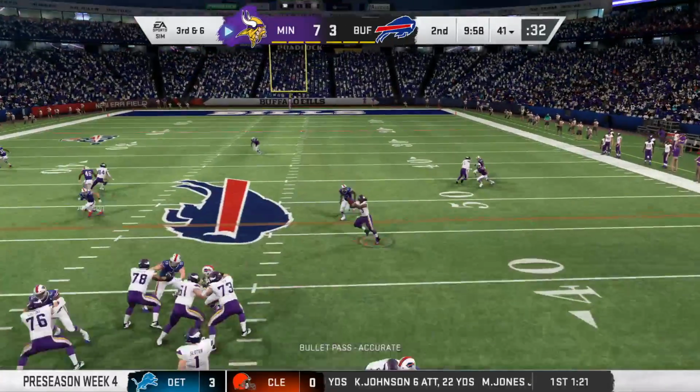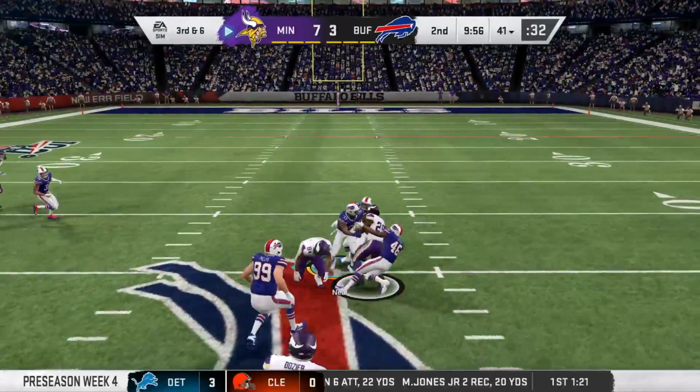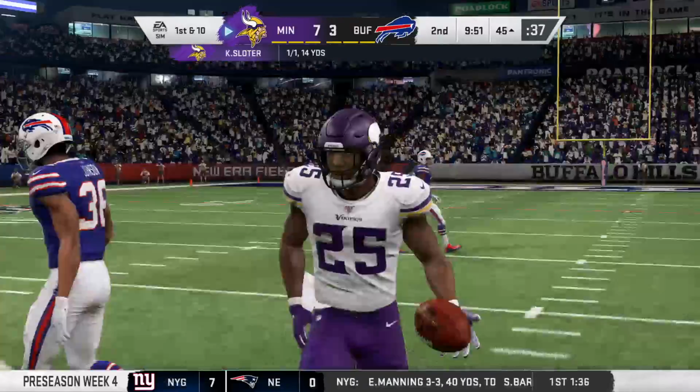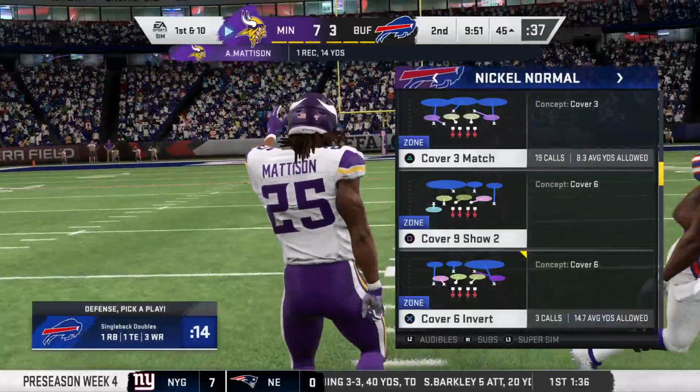And now a first chance for the backup here to throw. Now he'll dump it underneath to his running back, complete. And he's got a first down as the tackle made at the Bills' 45-yard line.